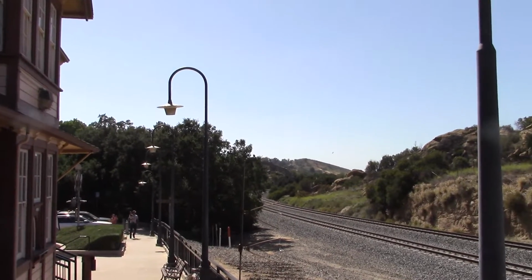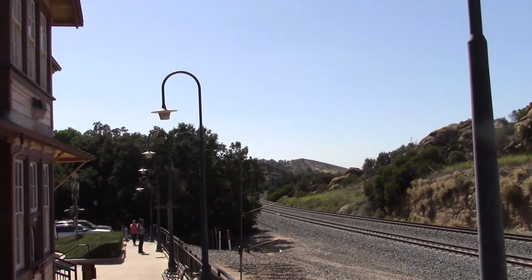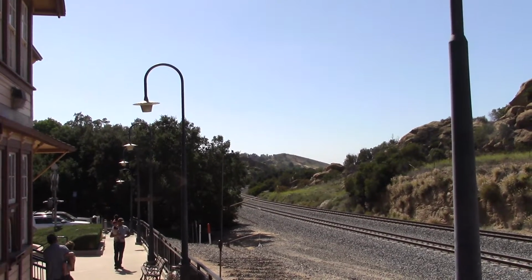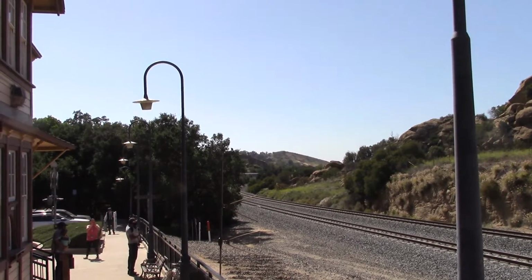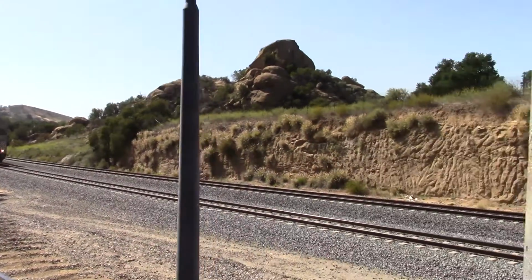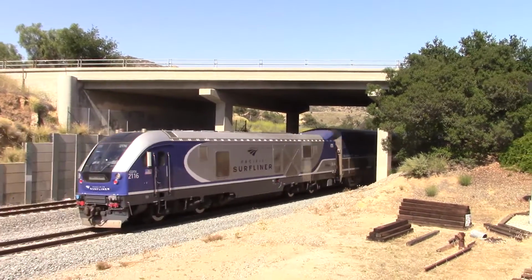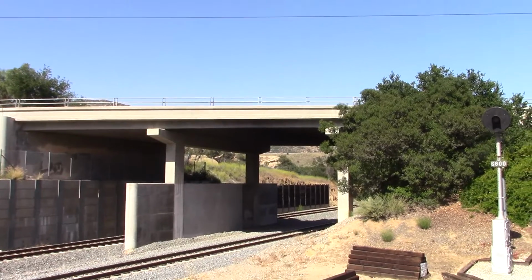A784, now going by Santa Susana Depot. Come on, train. He's coming. Here comes train 777, now going up to heaven.